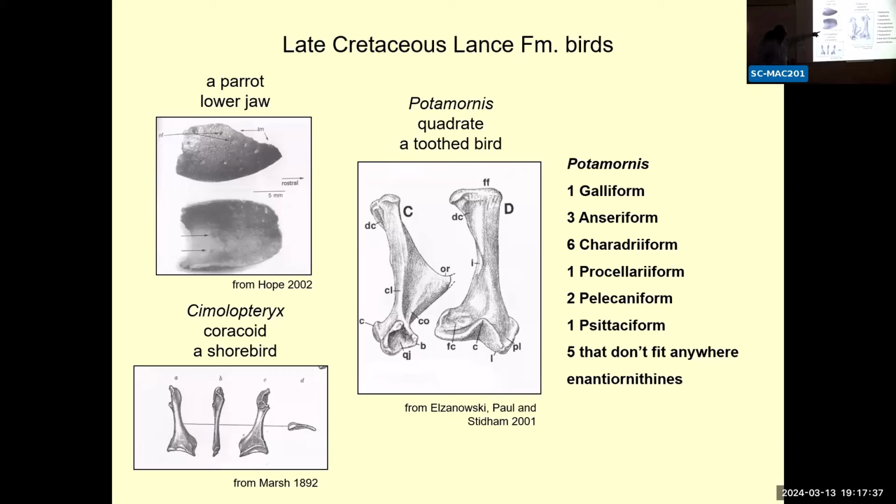Raise your hand if you're familiar with bird taxonomy. I got one, two, three I saw. When it has this ending on it, that means it's a certain order of birds, an order being a group of similar birds. Galliform, code word for chickens. Anseriform, code word for ducks. Charadriform, code word for gulls and shorebirds. Procellariforms. Help me, guys.